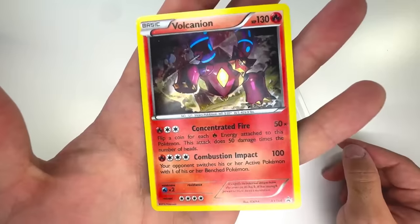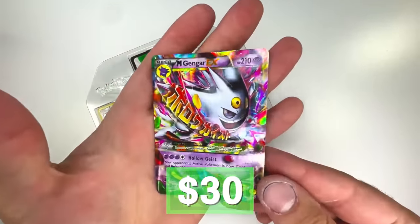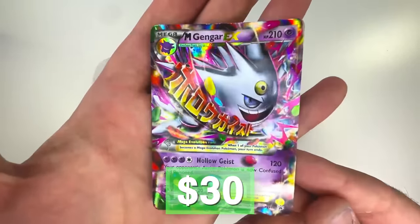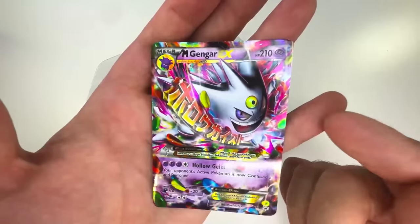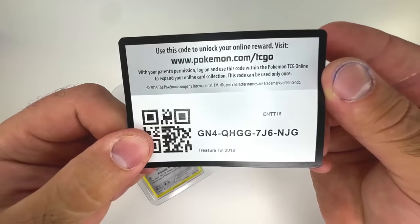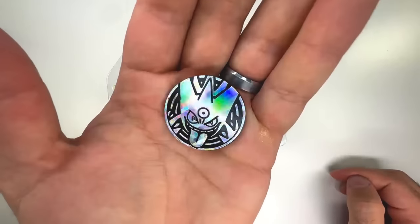Look at that. Let's start off with the Volcanion Black Star promo. Move right into this card. Look at this Mega Gengar EX. Dang, yo, that I had no idea was in here. That is actually a really nice artwork. There's a code card for you guys for Treasure Tin 2016. Yo, look at this.